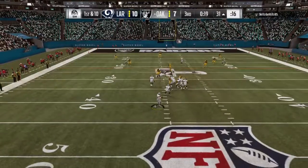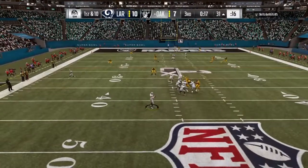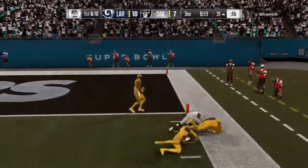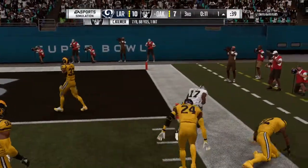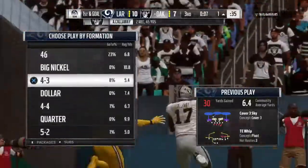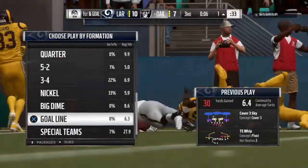He'll drop to throw. This is caught, and he doesn't quite make it, taking it within an eyelash. Dropped at the 1. Give him 30 yards there.